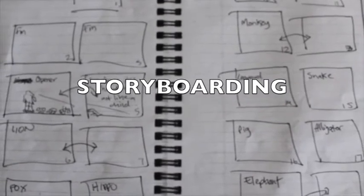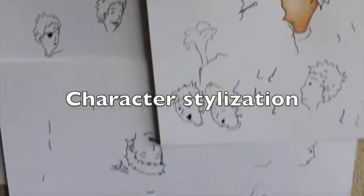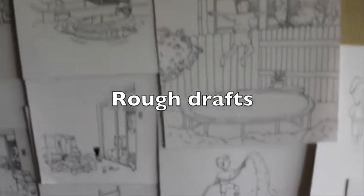Then, after the storyboarding, I start drawing the character himself, trying to figure out his different facial expressions, and a lot of these pictures don't even wind up in the book. They're just there to help me know what I want my character to look like. So then I draw with pen and ink and paper all the pictures, all the little illustrations, and some of these work out, some of them don't.